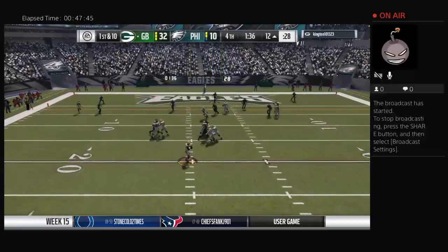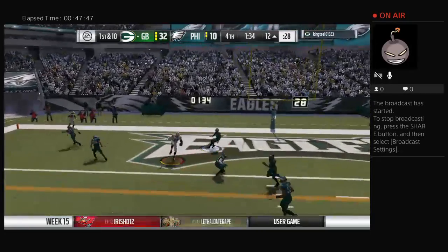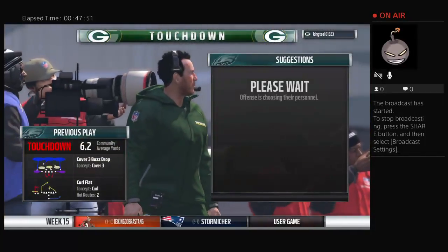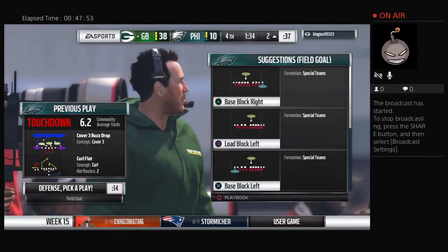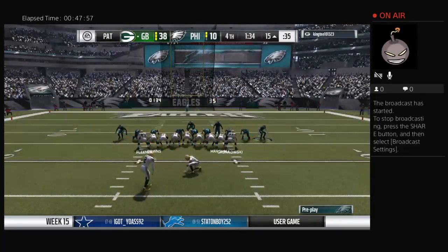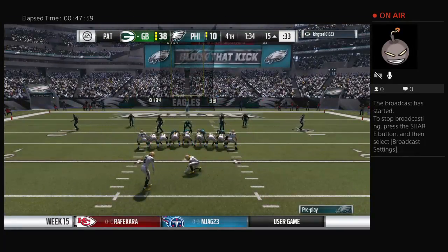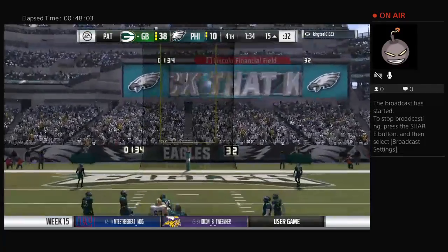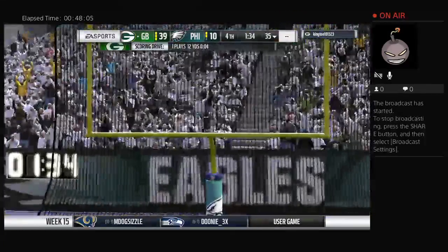Philly. Here we go. Now it looks like he'll throw here. Touchdown, Packers. Rob Gronkowski with his 13th touchdown of the year and 2nd of the game. And his guys capitalize on the short field as they take it in for 6. And that'll push the lead up to 29 now.